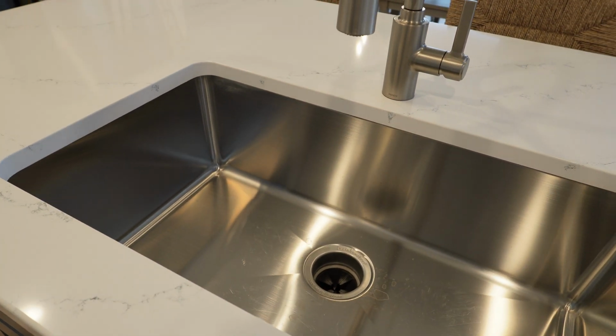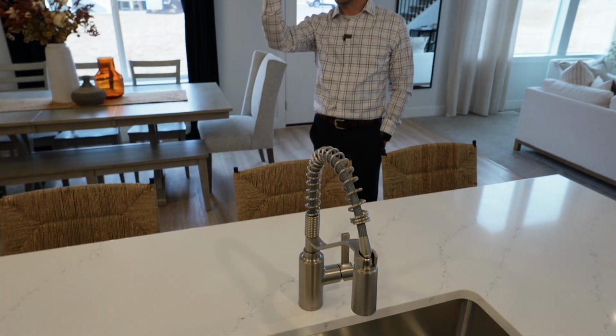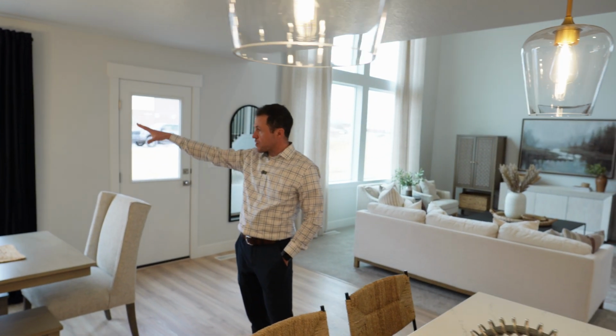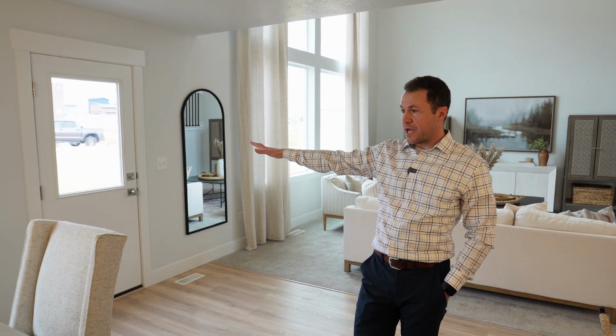Upgraded the faucet. They've upgraded the lights here. However, the amount of lights that you get in here is all standard. There's no upgrade there. Your nice big window here in the dining room is standard. The window with a door is standard. In my opinion, the homes that feel very open and inviting are the ones that are letting in a ton of light.